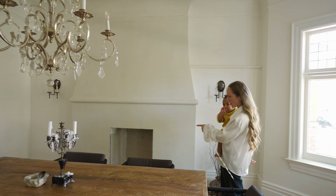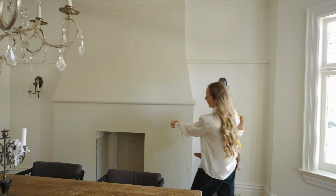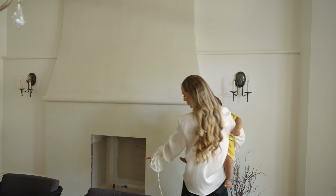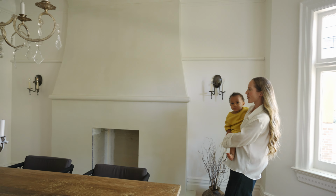It is not finished yet. We're gonna be doing a gray brick on the interior, and eventually we're gonna be doing a marble trim around the fireplace and marble on the bottom as well, but I'm really happy with the way that it turned out.